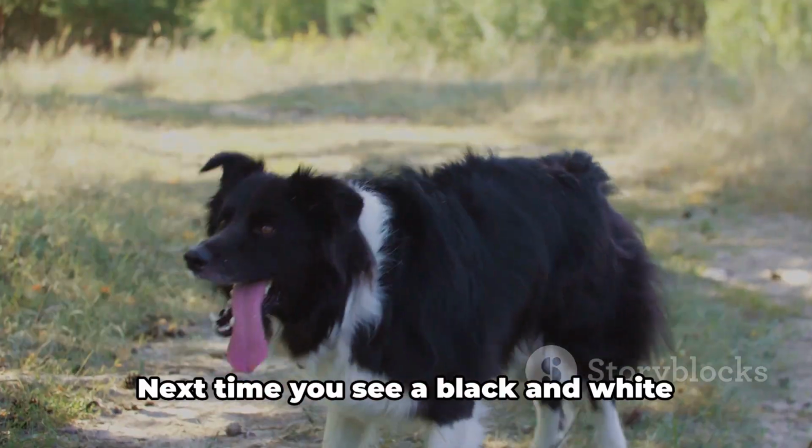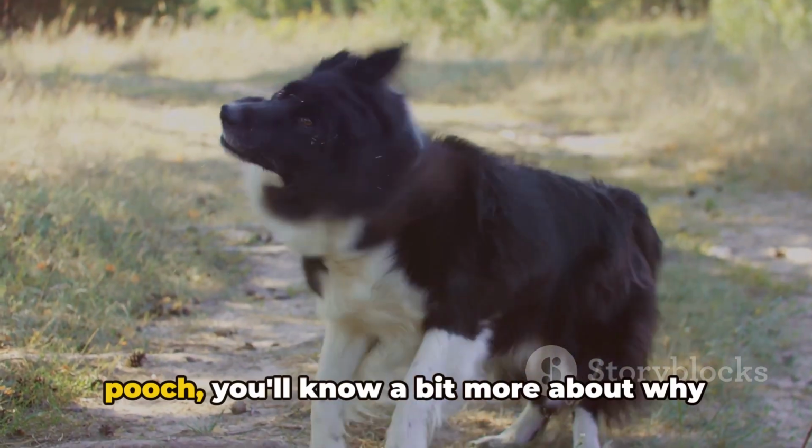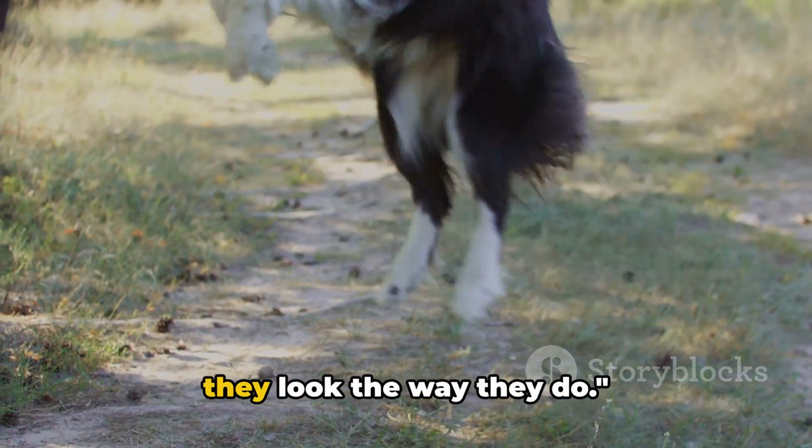So there you have it, folks. Next time you see a black and white pooch, you'll know a bit more about why they look the way they do.